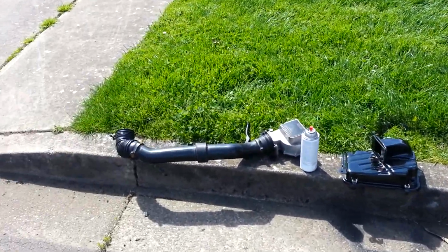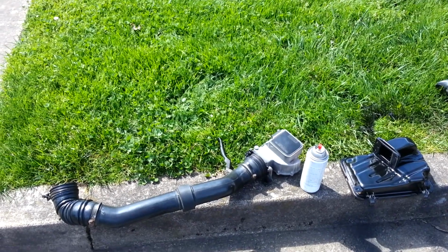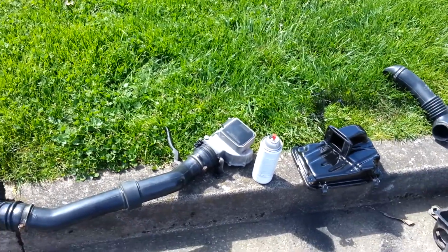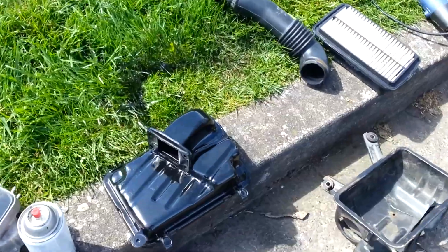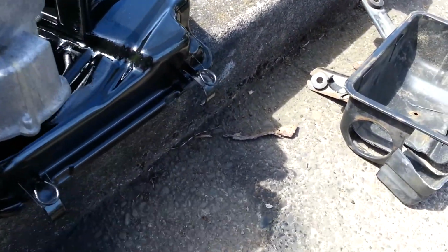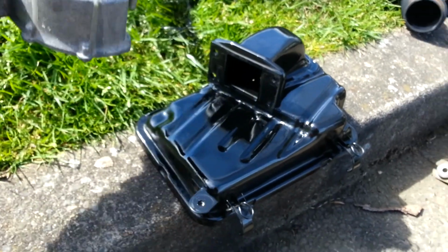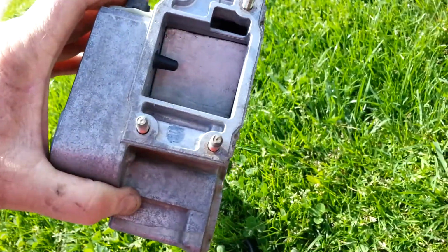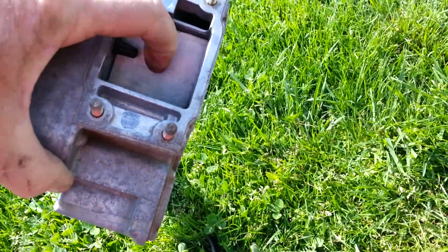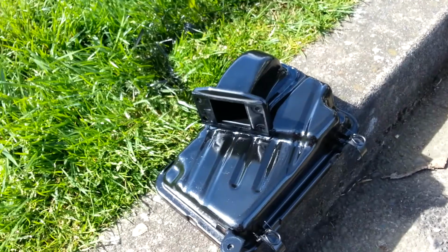Here's all my mass airflow. I just took it all apart, cleaned it up, repainted spots. My mass airflow bolts right in there. Gonna have them bring some mass airflow cleaner, although this looks very, very good. Doesn't look like there's any crap at all in there. Looks real good. This thing runs good, so it's not a problem.